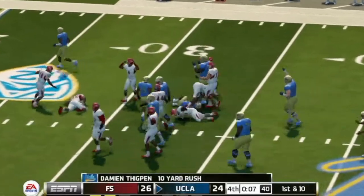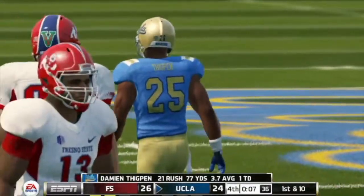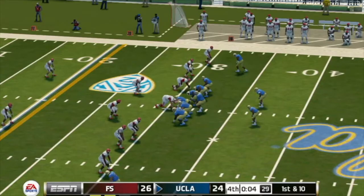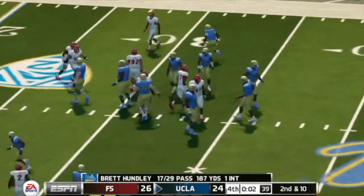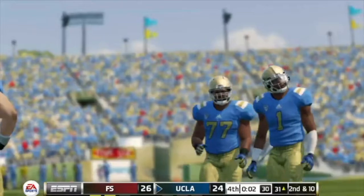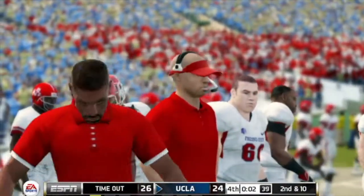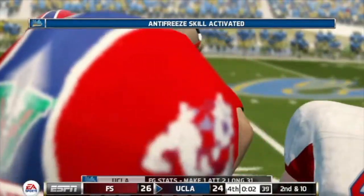Makes it to the 31. Spikes the ball. That makes it second and 10. So the kicker's on the field, and this kick is for the game. They'll try to ice him with a timeout here. There's the timeout we were all expecting.